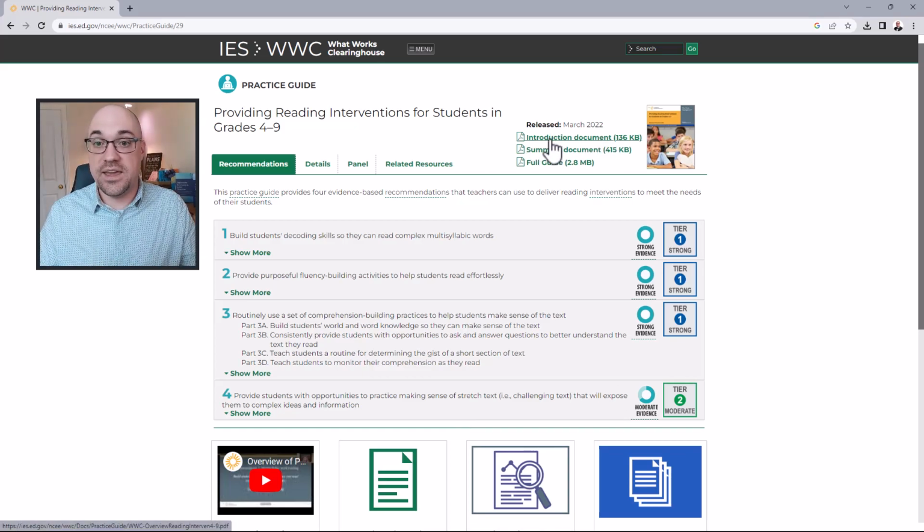We have the introduction document, a summary document, as well as the full document. If you're really trying to make a well-informed decision for your school, I highly recommend that you consider that full guide and download and read the full systematic review before you begin to implement. But the rest of the information on this page can help us know what to expect in that full guide and save us some reading time if we decide that maybe we don't want to read the whole guide or don't think it's appropriate for us.